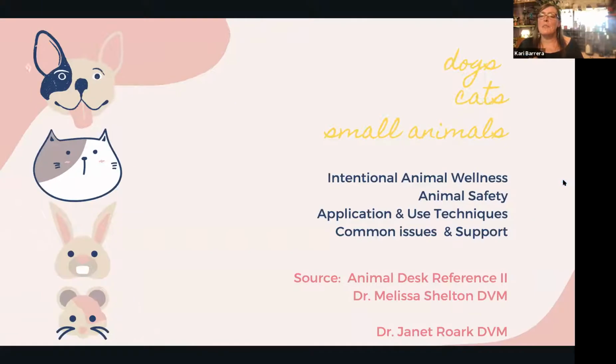The things we're going to talk about mostly are going to be dogs, cats, and small animals. We're going to talk a little bit about intentional animal wellness, animal safety, because that's really the key component here, application and use techniques, as well as just cover some common issues and how you can support them at home.